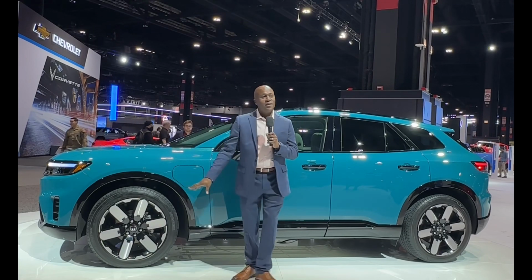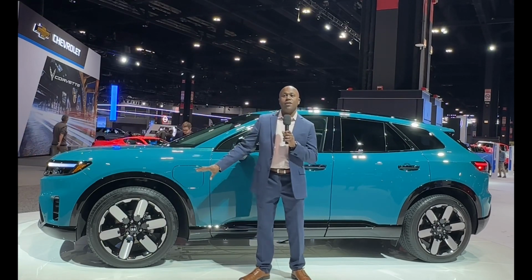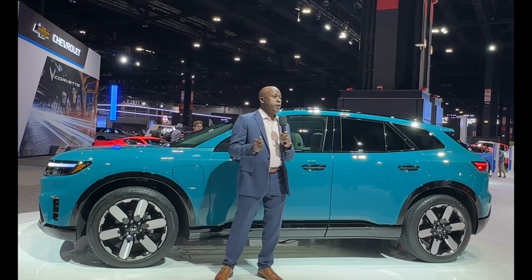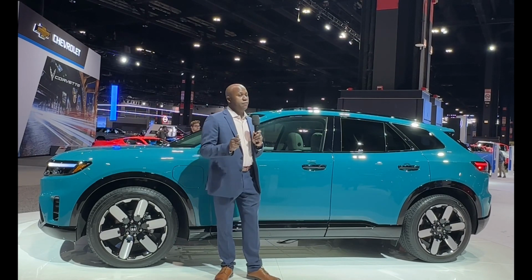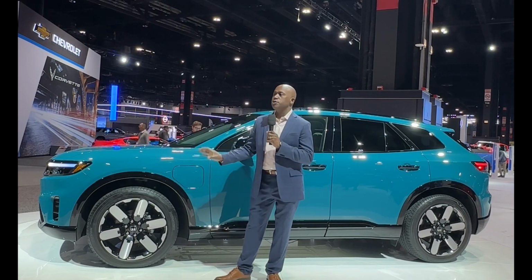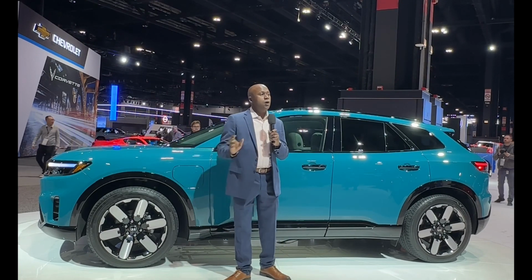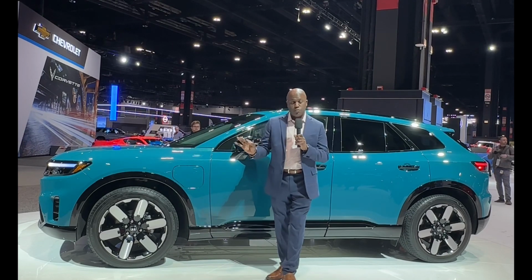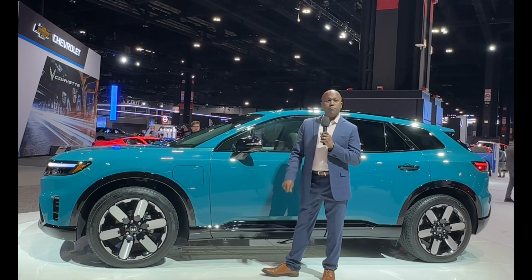As we make our way to the side, you'll notice these wheels and tires here. They're very significant because they're a 21-inch wheel on the Elite with 275-section tires. These are the largest wheel and tires we've ever put on a production Honda vehicle. Despite that, the vehicle still gets really good driving range and ride comfort.